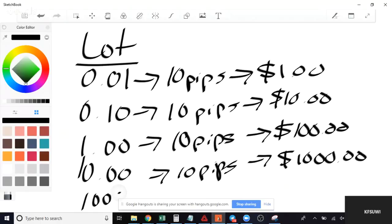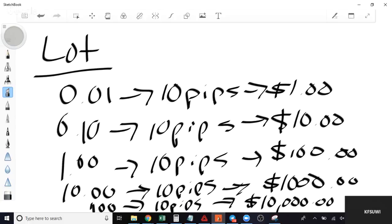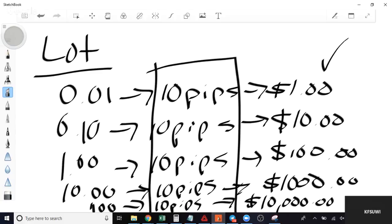And then we have this one right here, that moves 10 pips, 10,000. Now, that's going to be fun when it gets to that point. So here's the thing. Yes, you can make a bunch of money when it comes to the Forex market, right? But here's the thing. You see how the 10 pips never changes. So essentially, I'll put it like this.